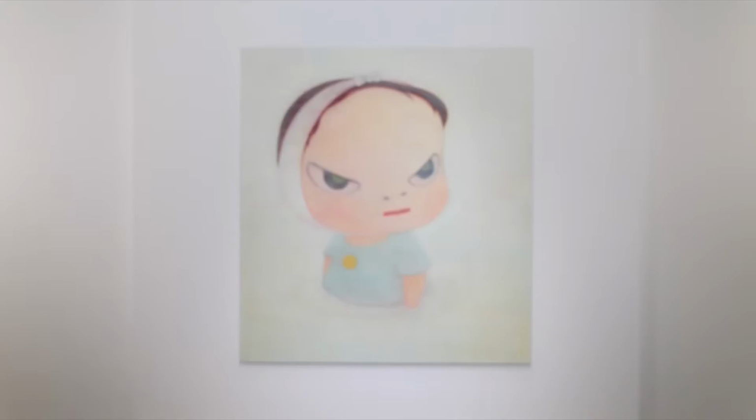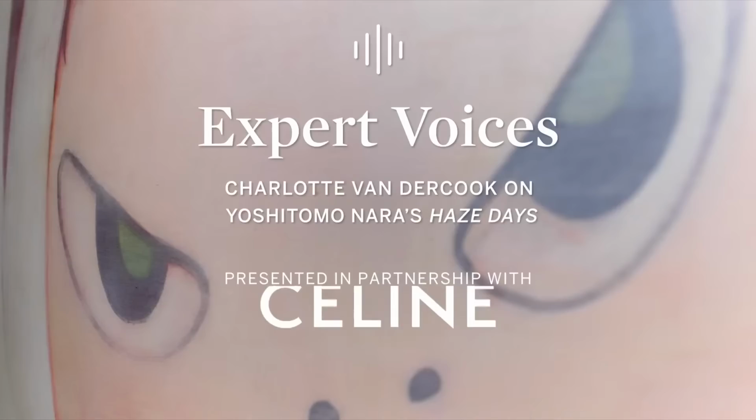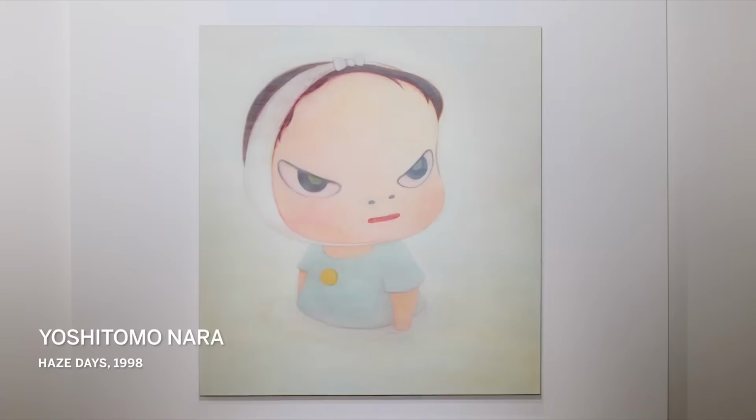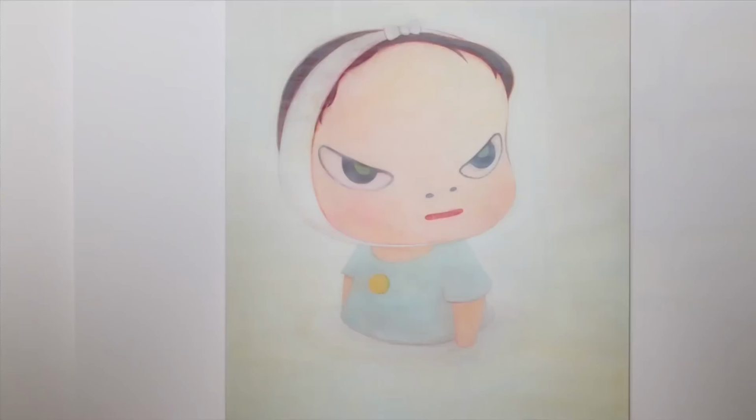Yoshitomo Nara is one of the most exciting and well-known artists working at the turn of the 21st century. And in this painting, we really see his mature style and what he's become most famous for on full display. This is Yoshitomo Nara's 1998 Haze Days, which we're very excited to be offering in our Now evening auction this May. This painting is one of the earliest works that characterizes Nara's mature and best-known style in a large format.